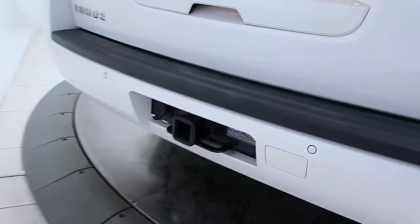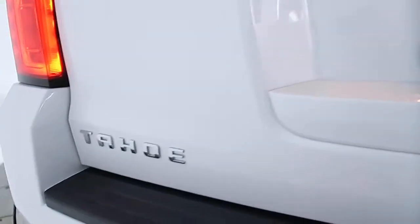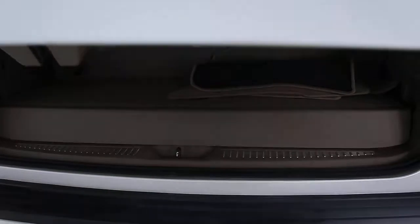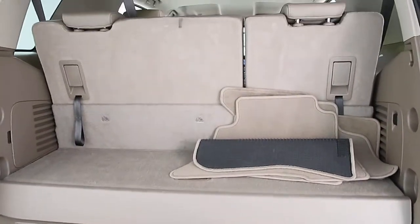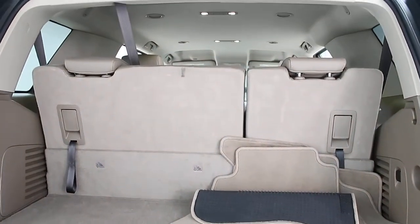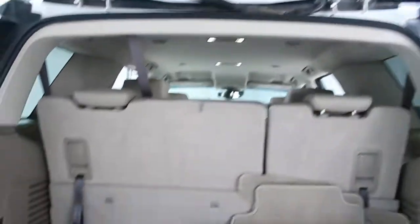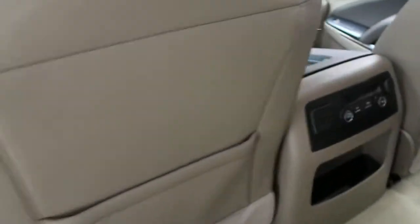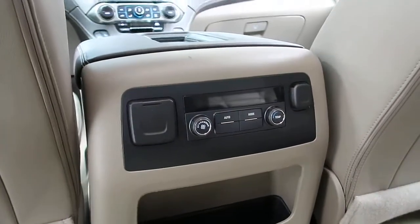Coming around back here, we've got a trailer hitch. Again, Tahoe badging, Premier, a power liftgate, fresh set of floor mats. Those third row seats do fold down. Come along back here. We've got our rear climate controls.